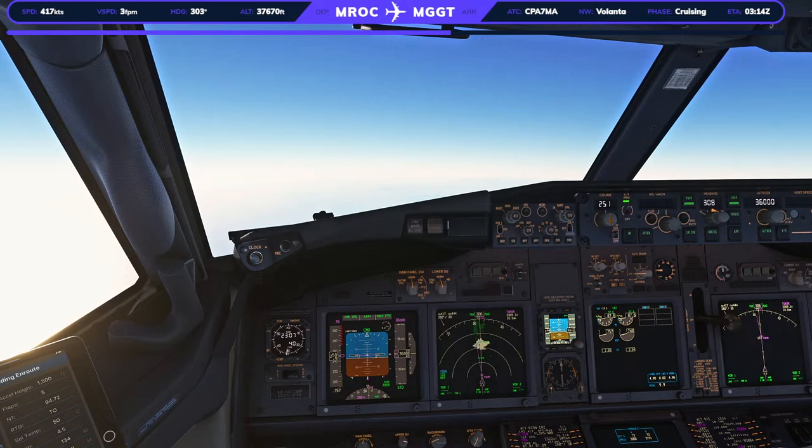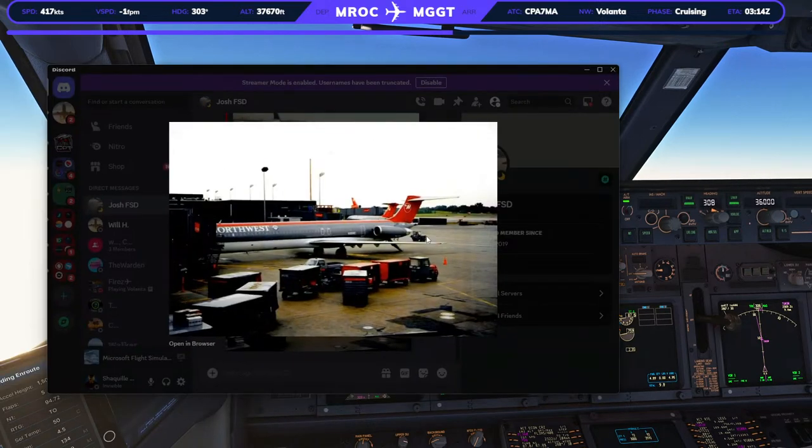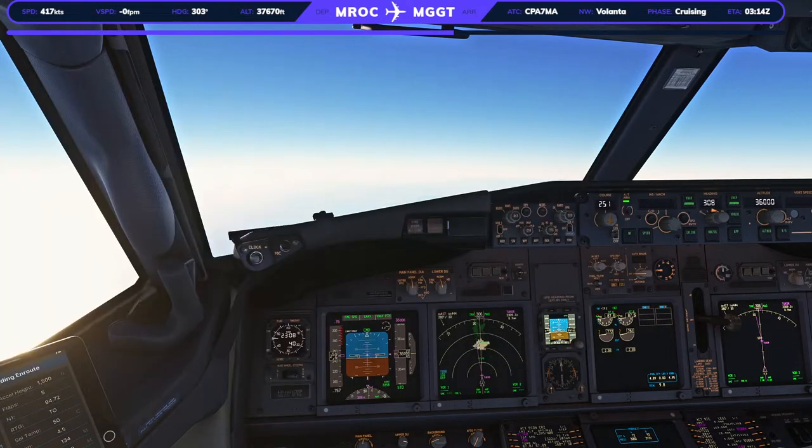I sent you a link to the photo of the livery. Oh, thank you. Here it is. Yep, that's the bowling shoe right here. The Northwest bowling shoe, baby. Oh yes, one of the best liveries of all time, I tell you.